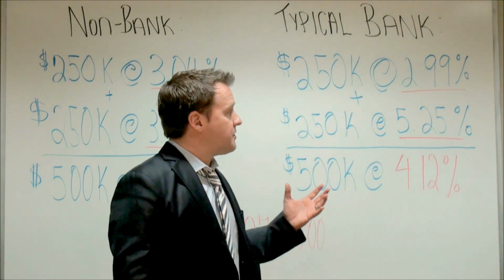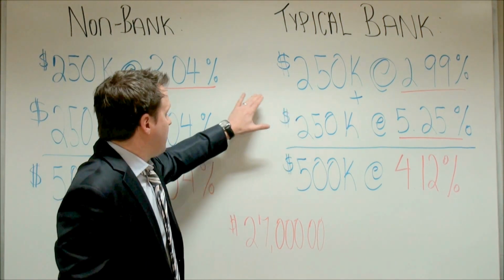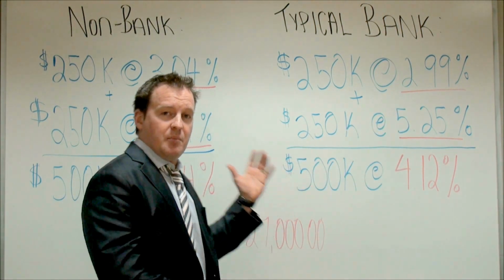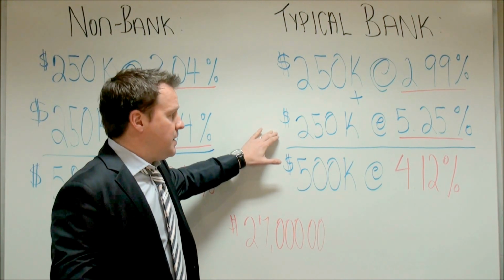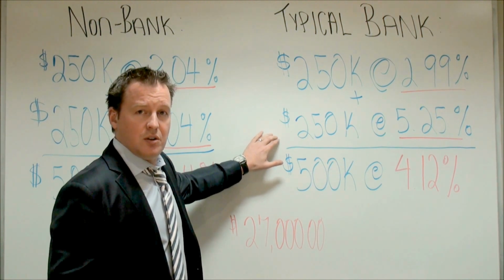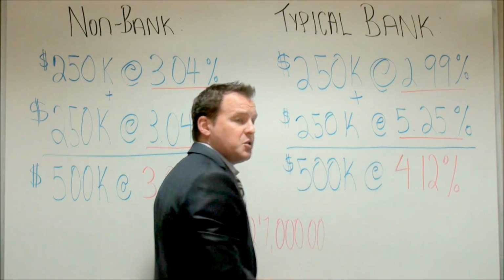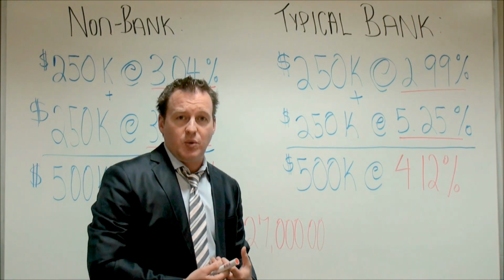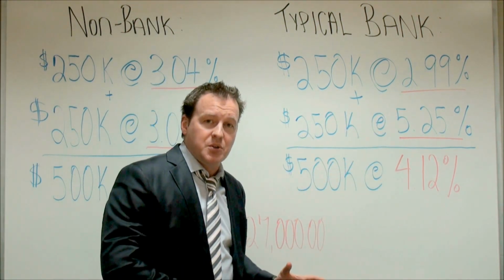Now let's look at the posted rate scenario with a typical bank. Let's take that $250,000. Let's even say that the rate is slightly lower. It's at 2.99% today, so that sounds a lot better than the non-bank. But let's use the same example. A couple years into your mortgage, you buy another place and you want to double that mortgage. So you're going to add another $250,000 onto your mortgage. However, today's posted rate is 5.25%. And again, back to the beginning, most clients do not pay that when they walk into a bank today. They're going to get the 3.04 or the 2.99. But this is where the banks are going to use that posted rate.